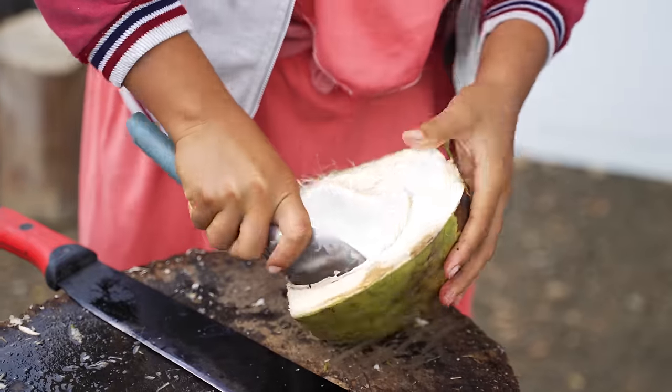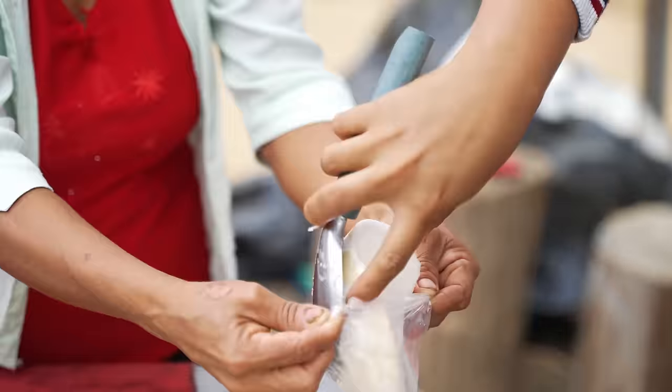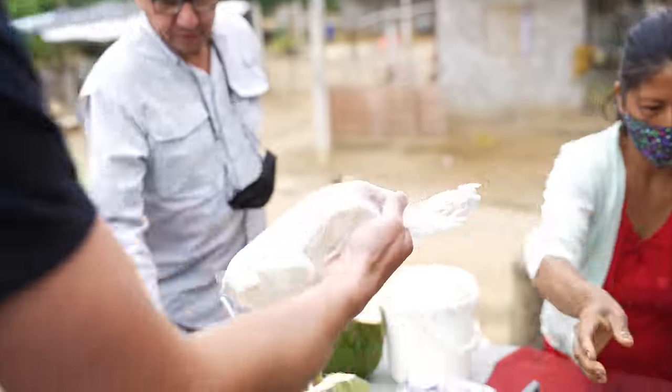So we finished the coconut. Now they're going to open it up so we can eat the flesh on the inside. Wow. Electrolytic. Gracias. Thank you so much.